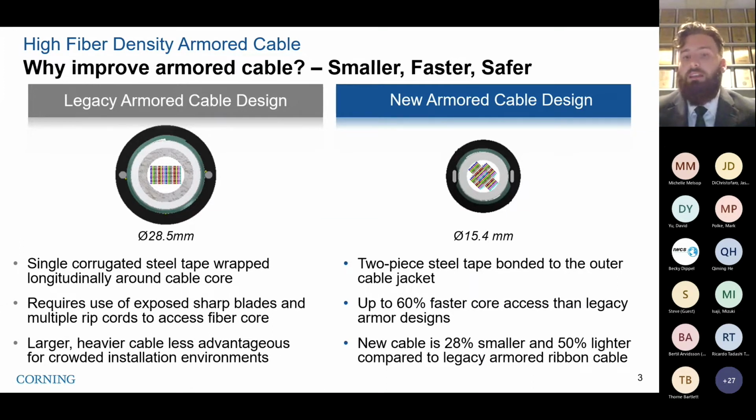And what this allows us to do is get 60% faster core access than our legacy armor designs. And as a result, we have a new cable that's 28% smaller and about 50% lighter compared to our legacy ribbon cable. So with the new cable, there are no ripcords due to this process. And we're going to dive into this deeper. I just wanted to do a general overview so we had some images of our legacy and our new cable.